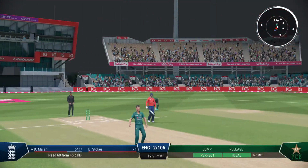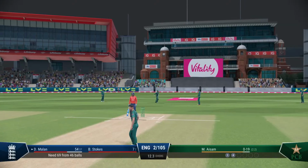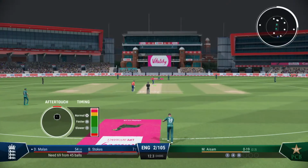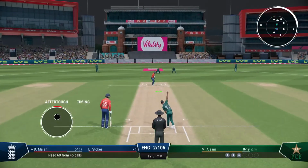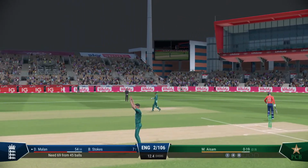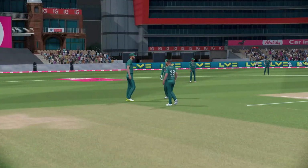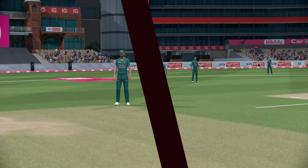Finds the fielder with that shot. Huge shout. The bowler seems very confident with that one. Tough call either way. Might be worth risking a review if they're right.